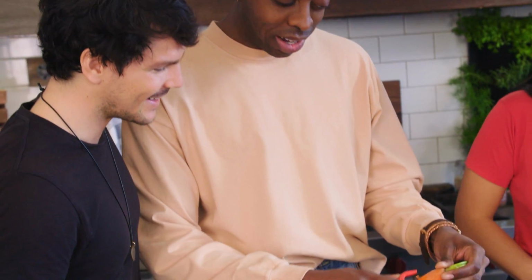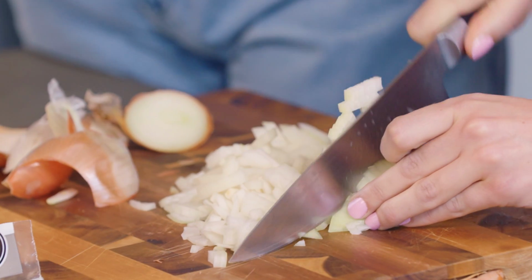Wait, do I put it in here? Yeah, it's going straight in. It's like you're a natural. He's been practicing. Look at that! You're taking the edge off. Let's try and keep them to the same size as that.